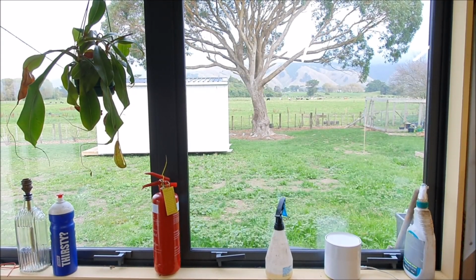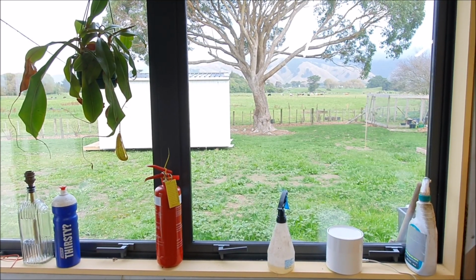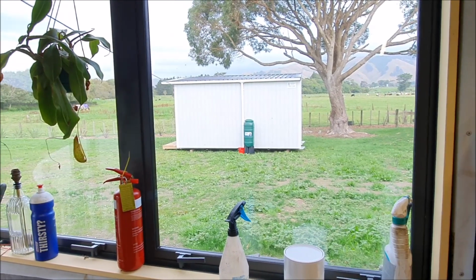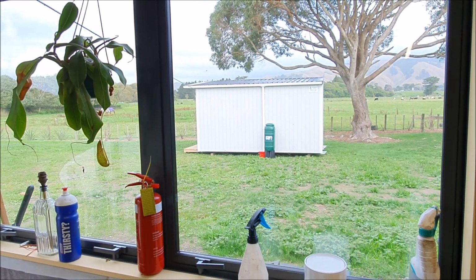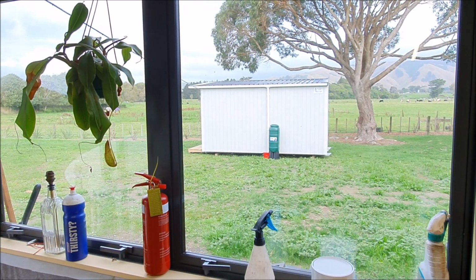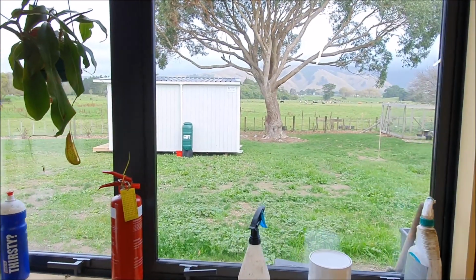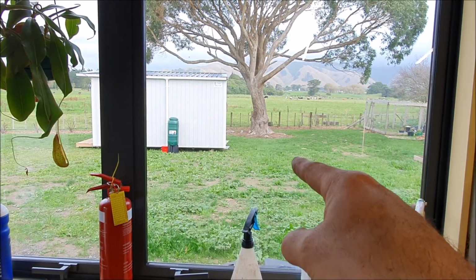So the organizing is continuing, slowly getting the garage into shape. Out there, that's the little outdoor office that's been delivered. I think it's 2.4 meters by 4.8 meters, which is my girlfriend's office. We're going to get a second one, which is going to go sort of lengthways in here.